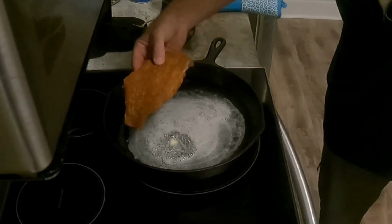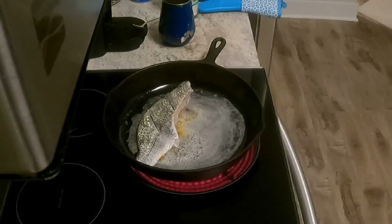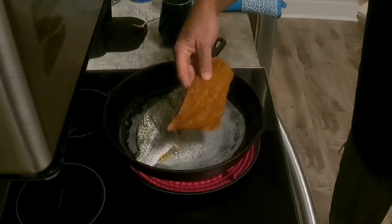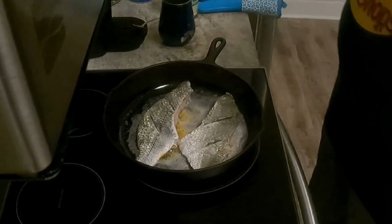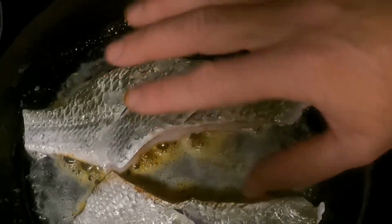Put the black drum on, meat side down. Oh yeah. And as you can see, I put slits in the meat because when we flip this over, it has a tendency to bunch all up because the skin is alive kind of, and the molecules in the skin will just pucker it all up. So we want to start with some slits.